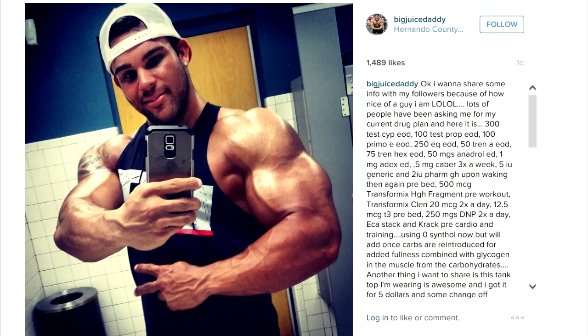So let's go ahead and jump into what he's actually doing with the gear itself, because when we look at his different compounds, I want you guys to look down the row. We have, as far as injectable anabolics, he has Test Sip, Test Prop, Primobolan, EQ, Tren A, Tren Hex. That looks to me to be 6 different injectables.